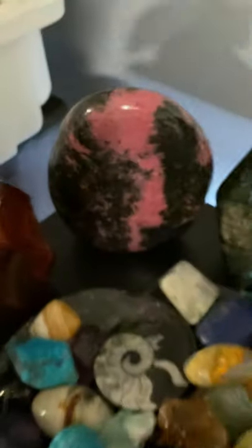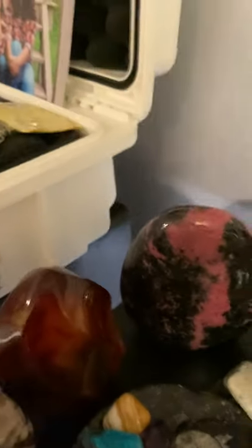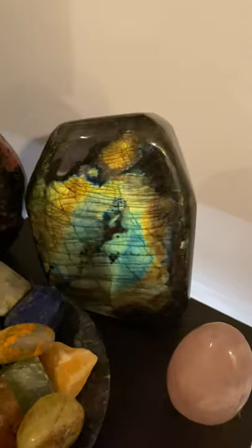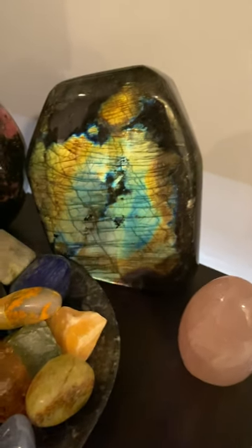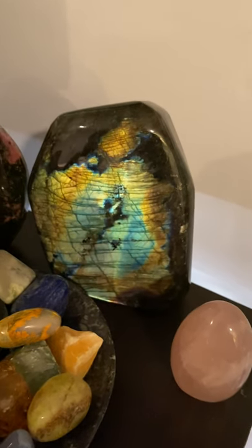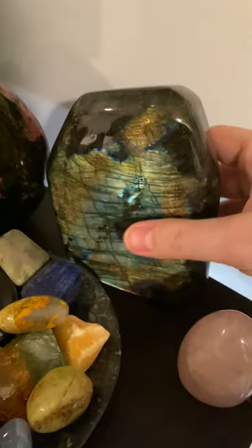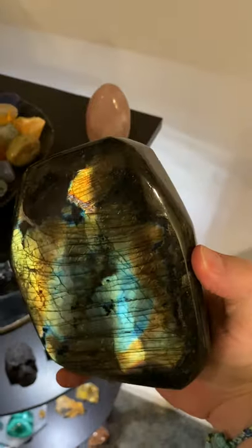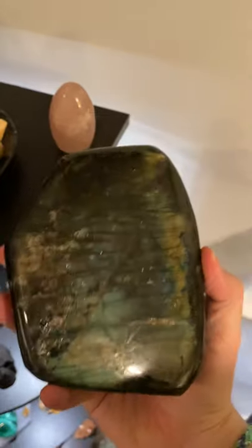A rhodonite freeform. Now this is awesome. Ready? Look at that. I don't even have to move to show you the flash of this labradorite piece. And this is from Crystal Porium. And it's heavy. But I don't even have to really move to show you the flash.